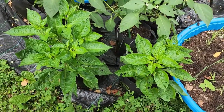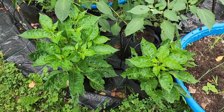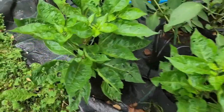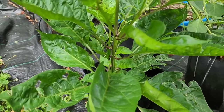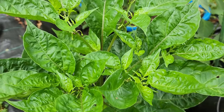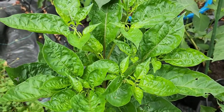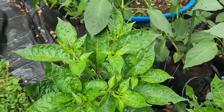Over here, these 2 plants right here are habaneras. They're basically habaneros without the heat. They're looking really good. We are starting to get some blossoms on there, so these take a little bit of time. If you've never grown habaneras before, just be aware that they take a little bit longer to get going than other pepper varieties.